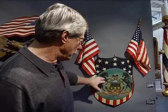Often these items were used in lodge halls and in fraternal organizations, and sometimes on parade wagons to commemorate the centennial of this country. This patriotic shield here is from a courthouse in Lebanon, Pennsylvania, and the design motif is the state seal of Pennsylvania. It is in pristine condition for something that was made in about 1875.